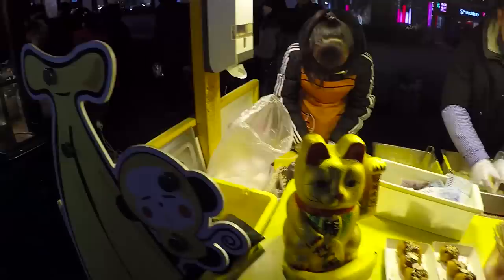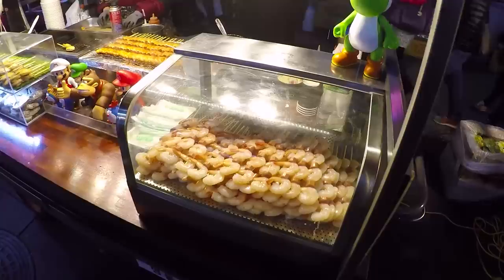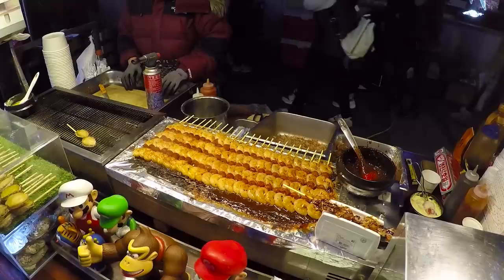What is this? Little shrimp. Shrimp and sausage? Is that sausage? Like a Vienna sausage? It looks like a hot dog to me. And then this is abalone. Hey, you can see the shells in here. They're all rainbow. Beautiful.